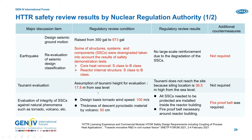And this is simulated by tsunami level in the highest case, which is 17.8 meters from sea level. But our location is 36.5 meters, and no trouble, and not required anything. And also this includes natural disasters such as a tornado, volcano, and forest fire.